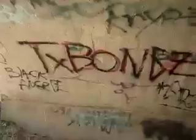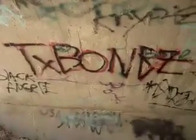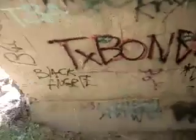Buck bush. Surprisingly not as much trash in the creek bed. We're here under the Tool hardware rental place bridge. Fresh T-bone tag. Otherwise untouched. We're here under the Old Canyon Bridge.